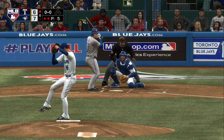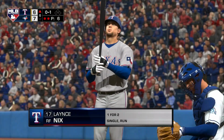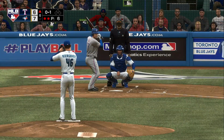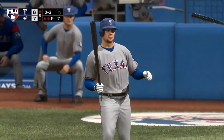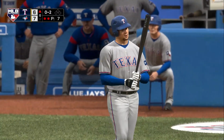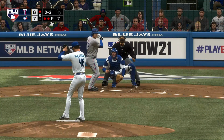Into the box now, Lance Nix, as he will take a fastball in there at the knees for strike 1. A hit in 2 tries for him so far. The windup and the 0-1. Right over the top with that curveball, and it's 0-2. Yeah, if he's going to pound the zone with this stuff all game, the offense better step up. Somebody's going to have to pull a trigger a little bit earlier in the count.